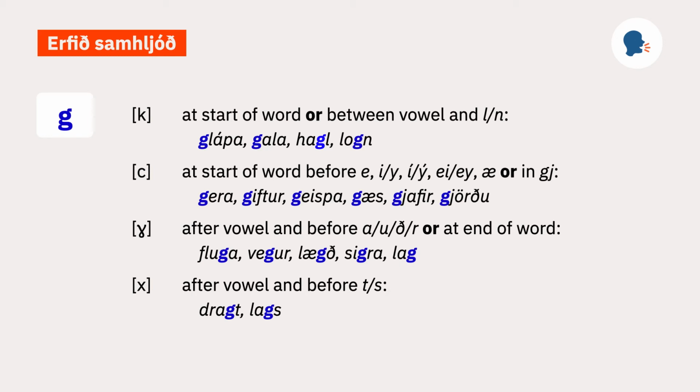At the start of a word before e, æ, i, or when written GJ, it's pronounced palatalized. Gera, giftur, geispa, gæs, gjafir, gjörðu.